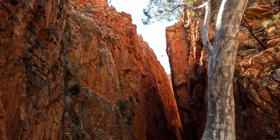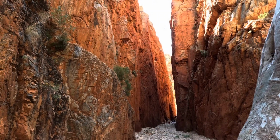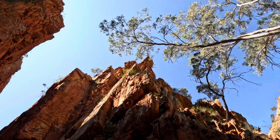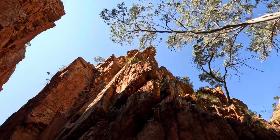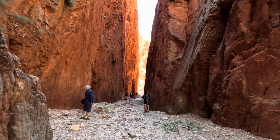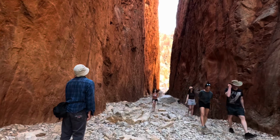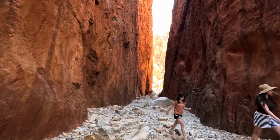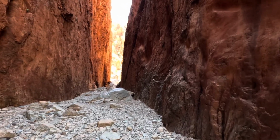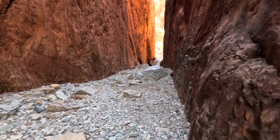Oh, my gosh. This is like this dry canyon, eh? Little bit. White and this is red.